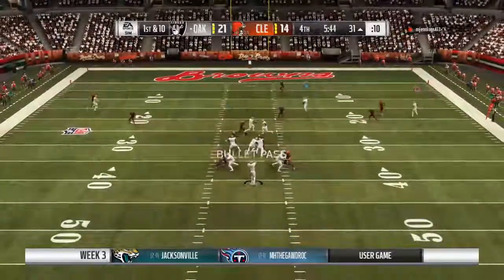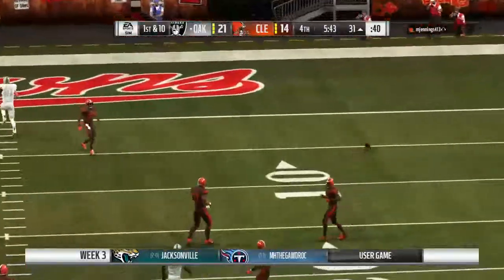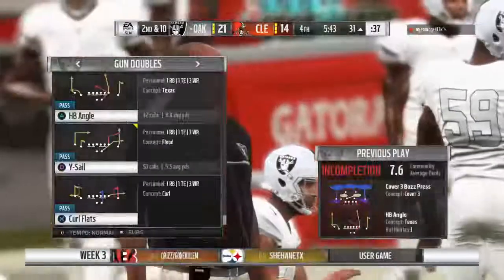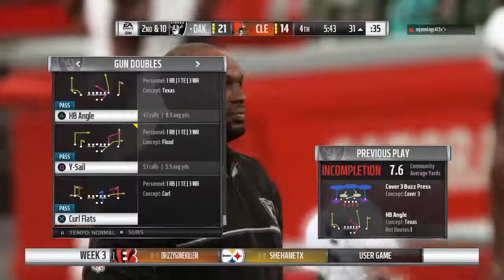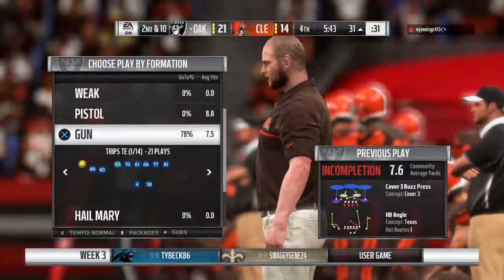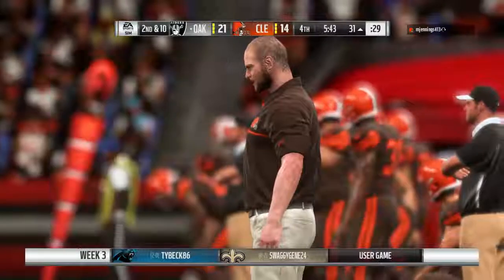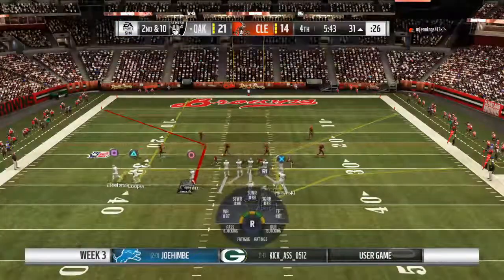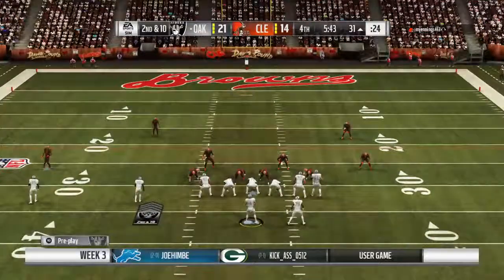Operating from the gun, Carr. And this one's incomplete. I know coaches tell us all the time that having a powerful arm isn't the number one thing they look for in a quarterback. But when you're trying to throw inside routes and you need to put some heat on it, it helps to have the big gun. In this case, just a little bit too much. Line of scrimmage, the 31 as they line up 2nd and 10.